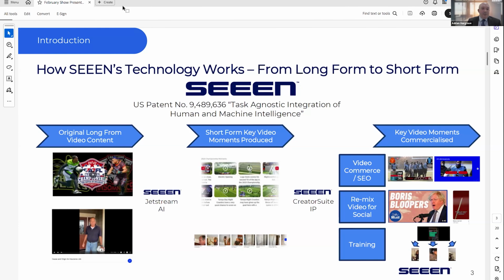So 2 client examples here. On the left, we have A7FL, which is the no pads, no helmets American Football League. In that, they've got hour and a half, 2-hour long videos, and they've got a 3-person team. There's no way they can go through, find all of the right highlights, go back through their historic content and find everything that they're looking for.